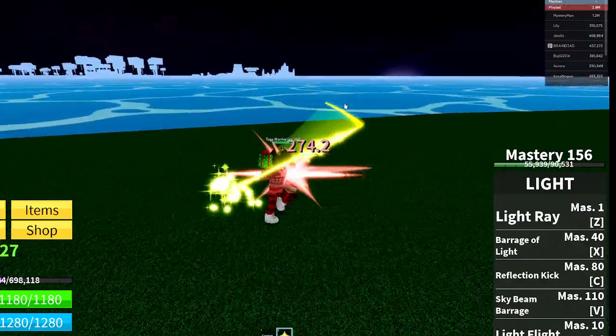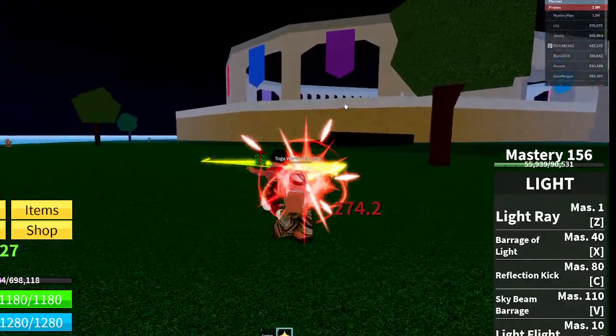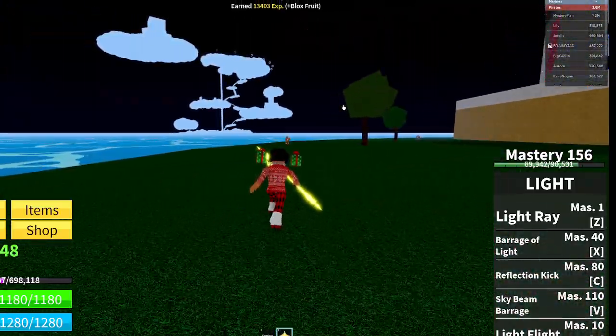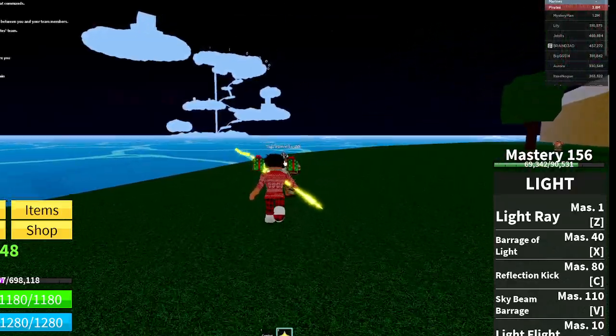It's just that I've heard that Buddha is a little bit hard to get mastery on, but that's not a big deal since you don't really use the Buddha fruit. You use its abilities and its fist, so it's a little bit harder to get mastery on.